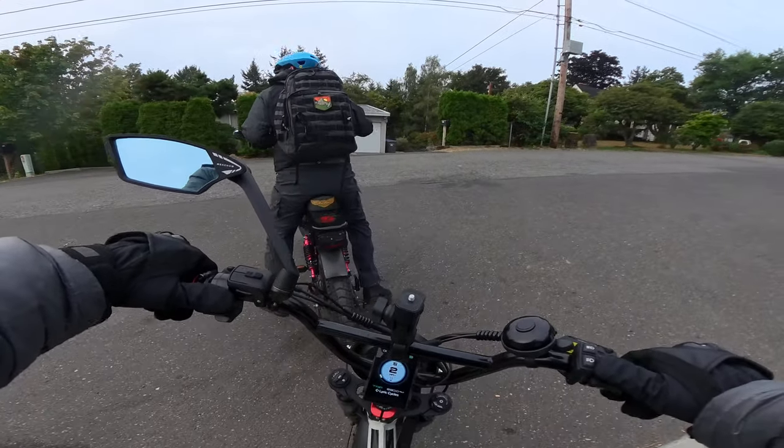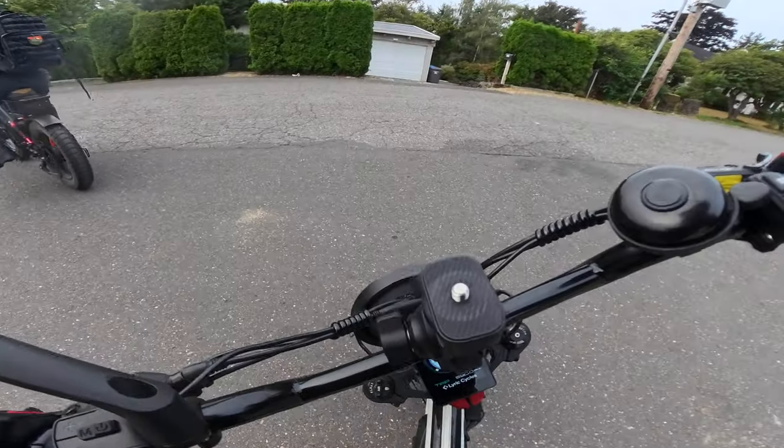So I feel like I just fueled up for this ride. Instantly got full power again.